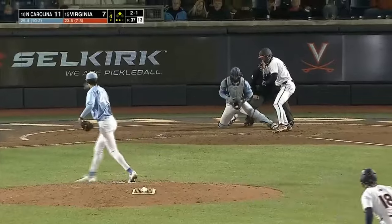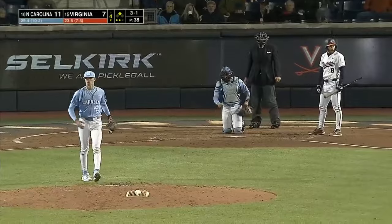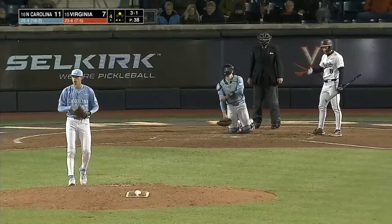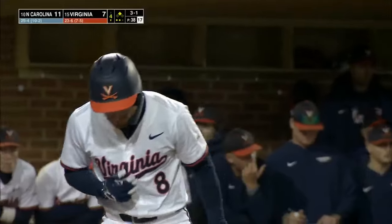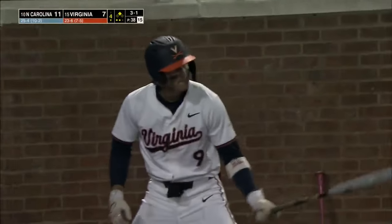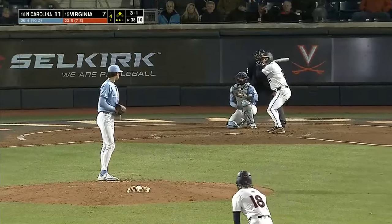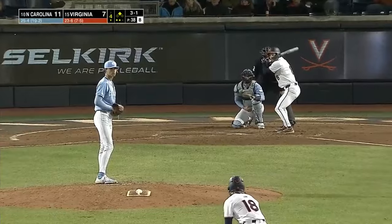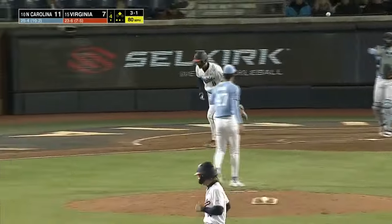Now a run in scoring position. That one in the dirt, and the count 3-1 to Sauke. Well, the last thing you want to do if you're Haupt is walk Sauke ahead of Henry Ford, who's already hit a grand slam tonight. You've got to be careful with Ford in this situation right here. 3-1 count, got to make your best pitch. Down low, ball four.